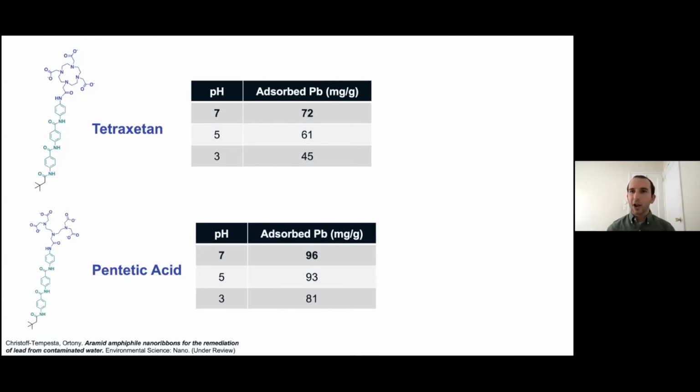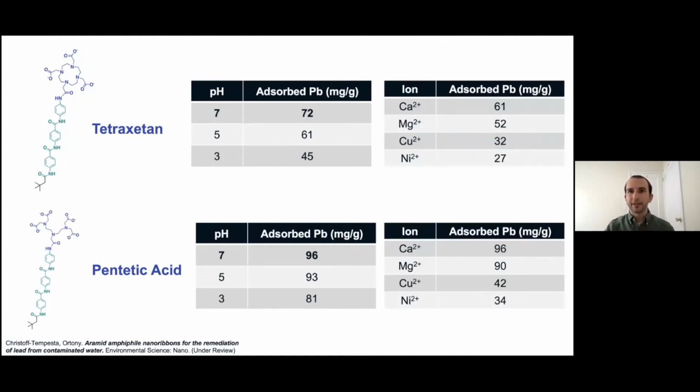So we added equimolar amounts of lead and some other species like calcium, nickel, or copper into the solution and tracked how much lead was absorbed in those cases. For both molecules, as you can see, adding calcium or magnesium has a very minimal effect on the amount of lead that's absorbed, whereas copper and nickel compete more strongly for that complexation spot, and the amount of lead that's absorbed is less.